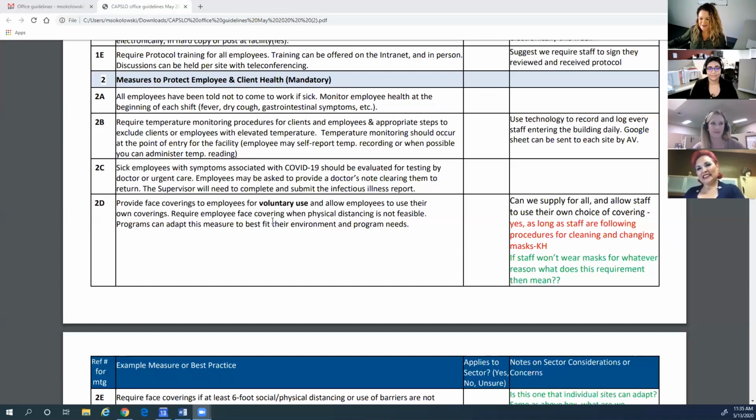2D, sorry. Provide face coverings to employees for voluntary use and allow employees to use their own coverings. Everybody's cheering, sorry. Require employee face covering when physical distance is not feasible. This is important as well.